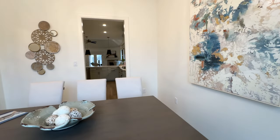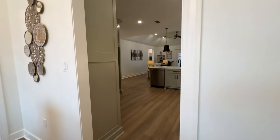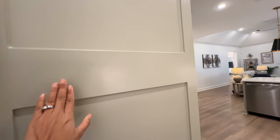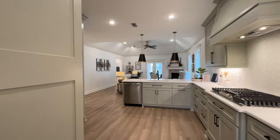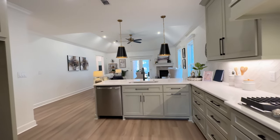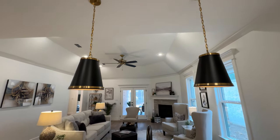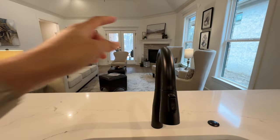Dining area. You can have access to the kitchen right away. Before we go inside, I want to show you this color. It has a green hue to it, but it's not fully green. It makes it feel warm. Yeah, let's walk through. This is an open concept, and you will see those modern light fixtures right away. Black with gold accents. Matches with the kitchen faucet, which is also black.